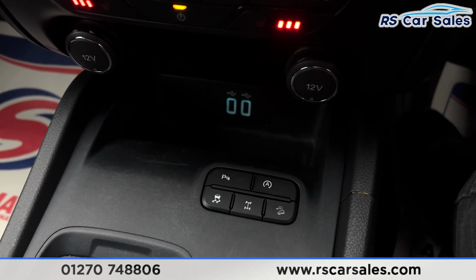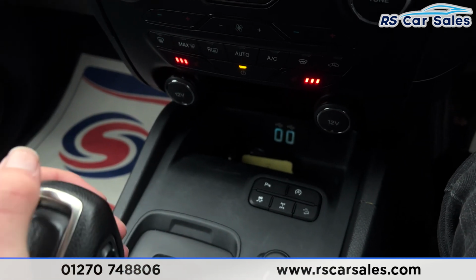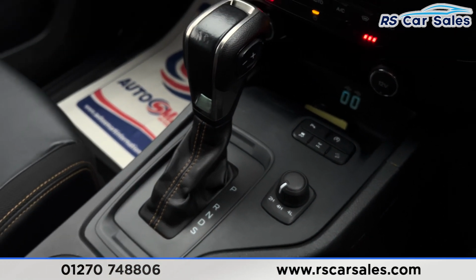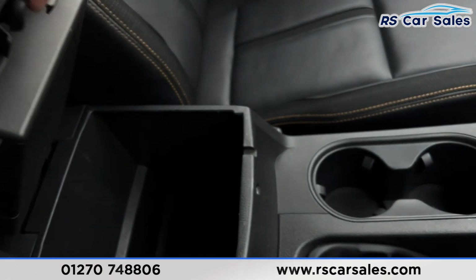A range of buttons such as the rear differential lock, we have the traction control button, the auto start stop, hill descent, and also we have the parking sensors button. We have the four-wheel drive high and low settings just down there. Two good sized cup holders. We have the nice leather armrest which can be opened up for extra storage just like so.